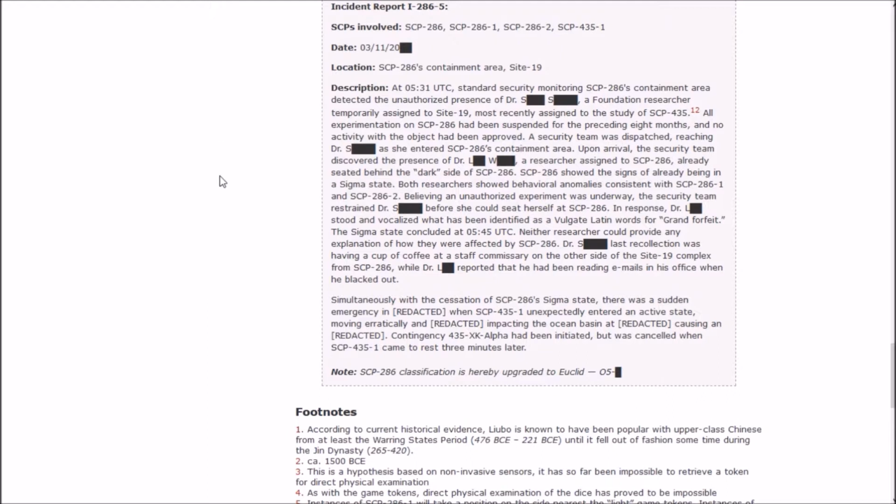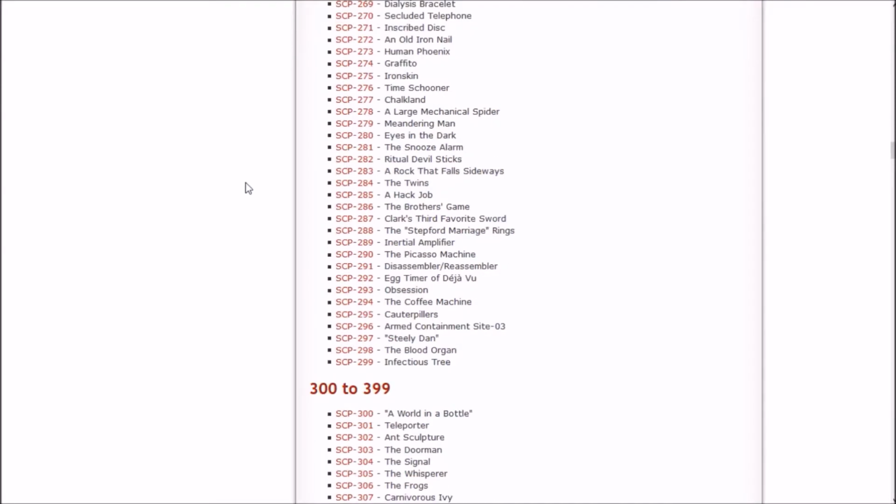Okay, so apparently, if a grand forfeit takes place in 286, 435-1 gets angry. We'll find out what that is eventually. So, next up is... Not that, we just read the Brothers game. Next up is Clark's third favorite sword. I don't know who Clark is or why he has 3 swords, but we're gonna find out.